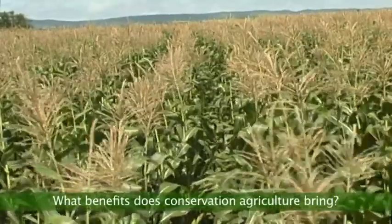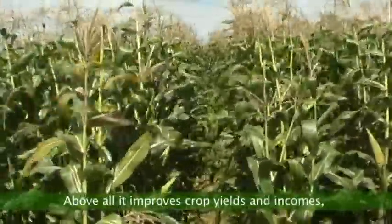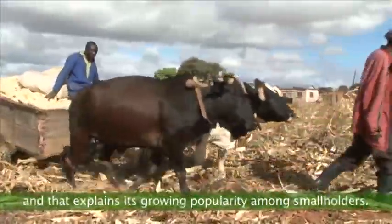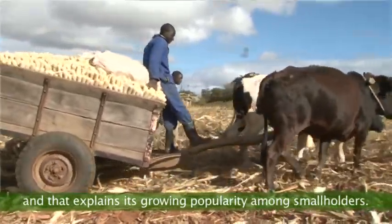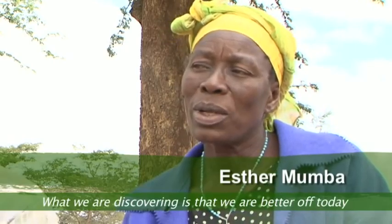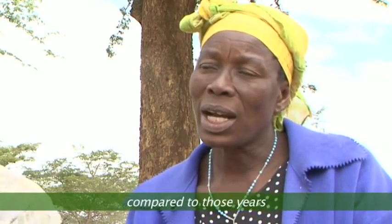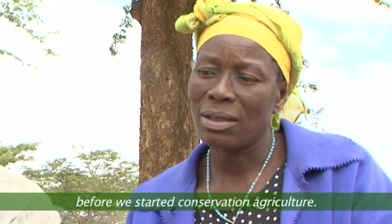What benefits does conservation agriculture bring? Above all, it improves crop yields and incomes. And that explains its growing popularity among smallholders. Esther Mumba, a local farmer, appreciates it. What we are discovering is that we are better off today compared to those years before we started conservation agriculture.